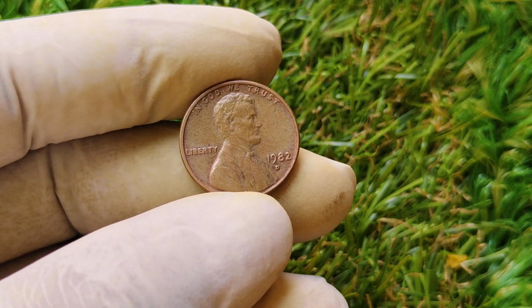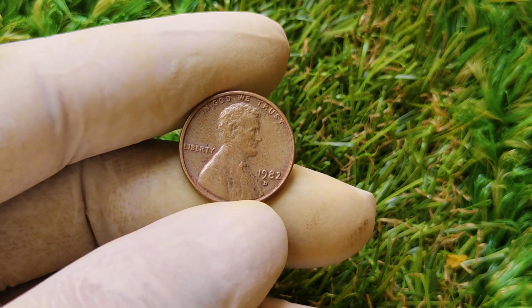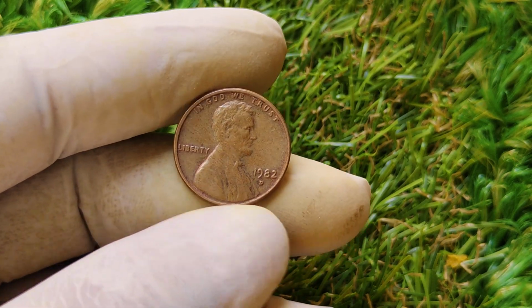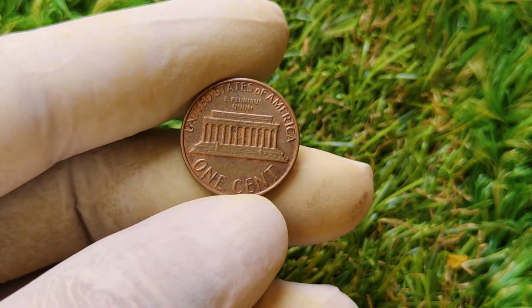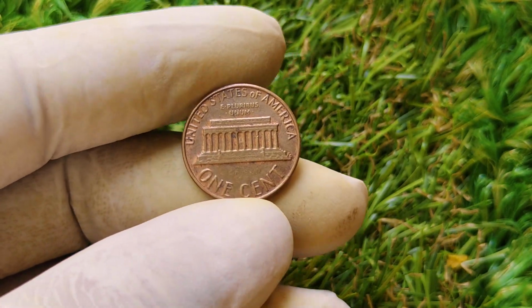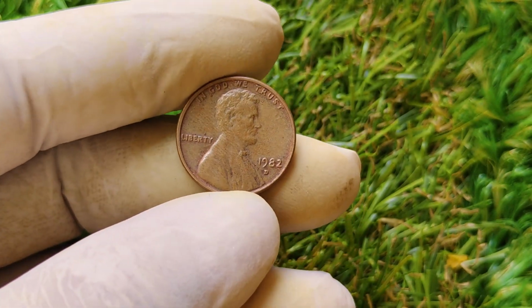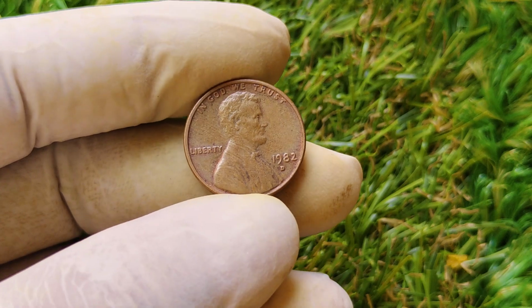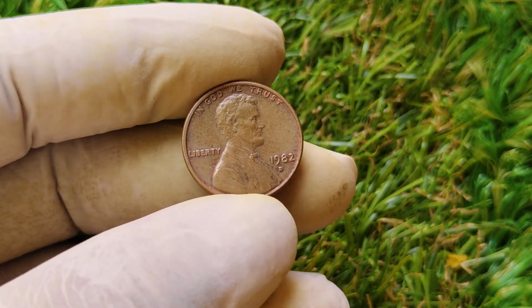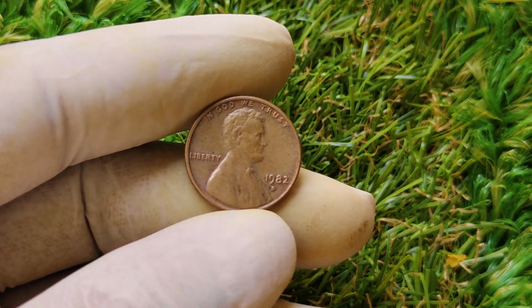But here's the twist. Because the transition happened mid-year, the mint actually produced 7 different varieties of the 1982 Lincoln cent. Yes, you heard that right. 7 varieties in just 1 year. And here they are. First, you have large date and small date versions from the Philadelphia Mint, both in copper and in zinc. Then you have the large date copper and large date zinc from the Denver Mint. That makes 6.